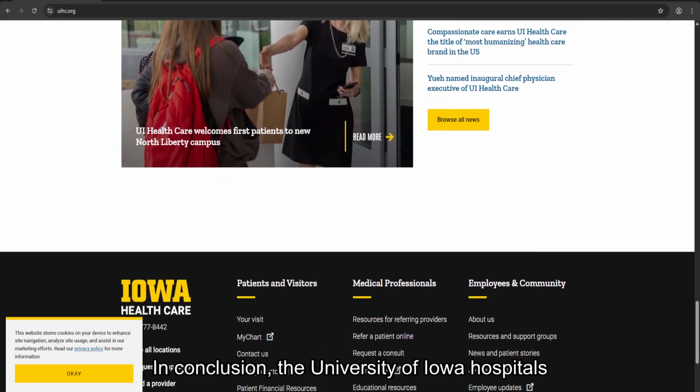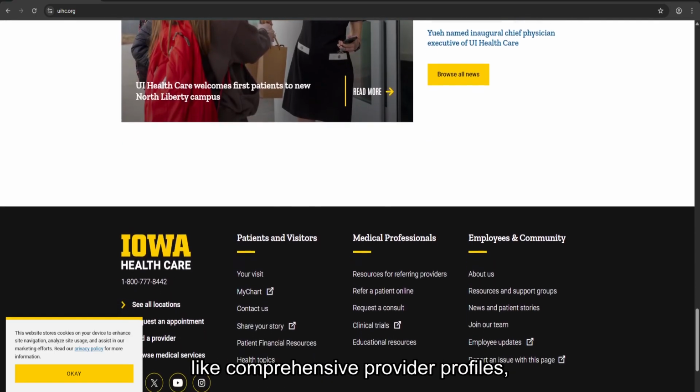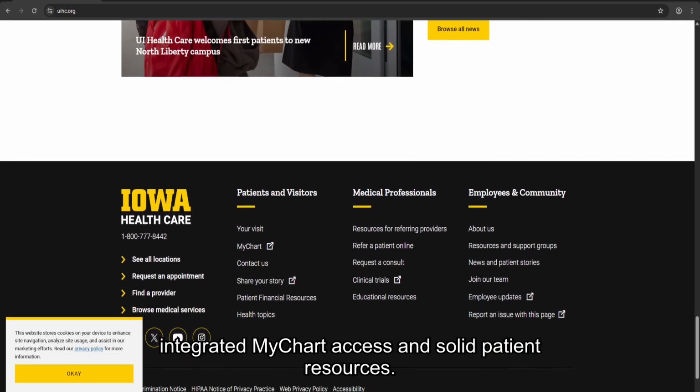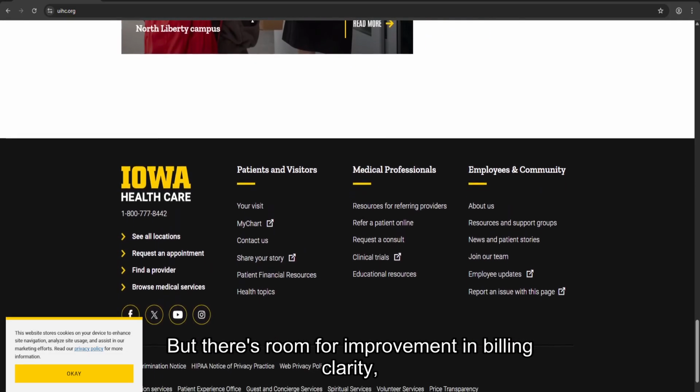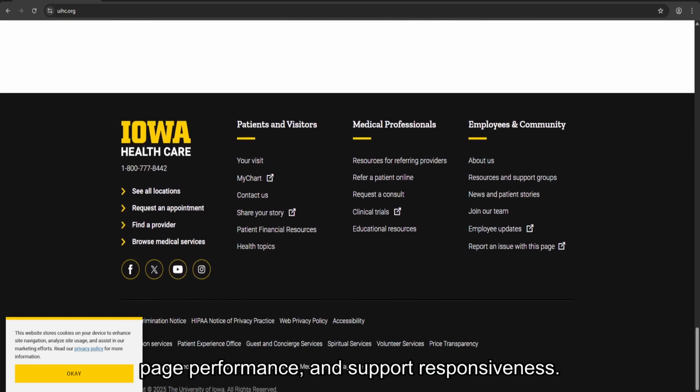In conclusion, the University of Iowa Hospitals offers many strong features like comprehensive provider profiles, integrated MyChart access, and solid patient resources. But there's room for improvement in billing clarity, page performance, and support responsiveness.